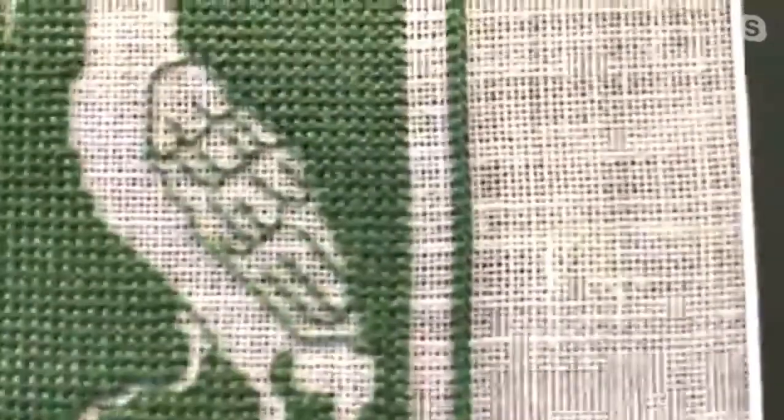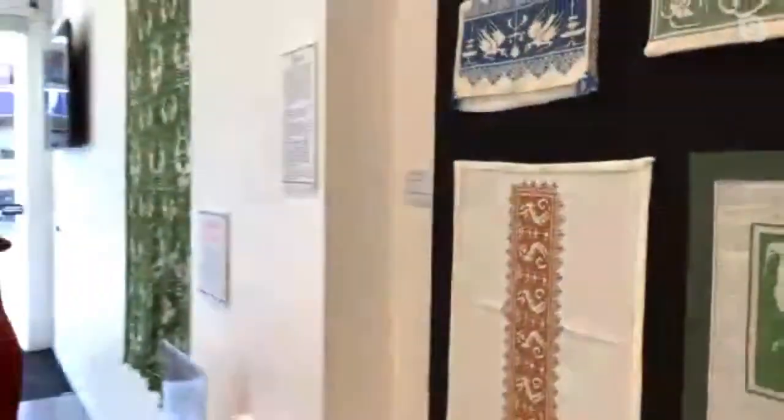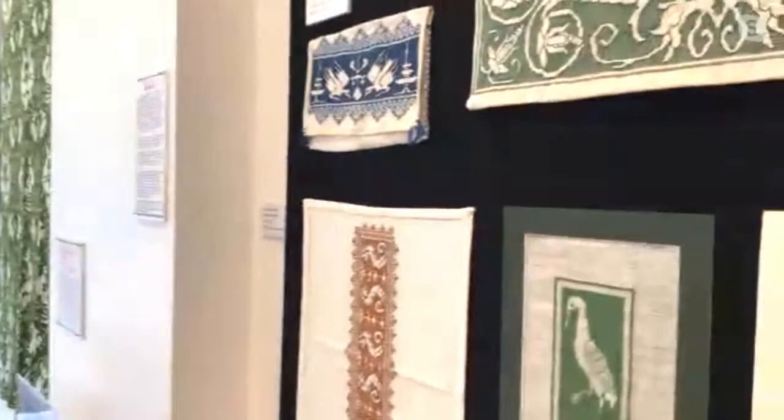So this little piece here is an unfinished piece, but it's worked in not cross-stitch, but long-armed cross-stitch, which would have been the traditional one a few centuries ago. But there was a revival of Assisi style in the 20th century, and at that point they literally instituted an organization to try and revive this style. Previously, it hadn't been called Assisi work, but it was revived in Assisi in the 20th century, and they switched it to cross-stitch to make it easier.